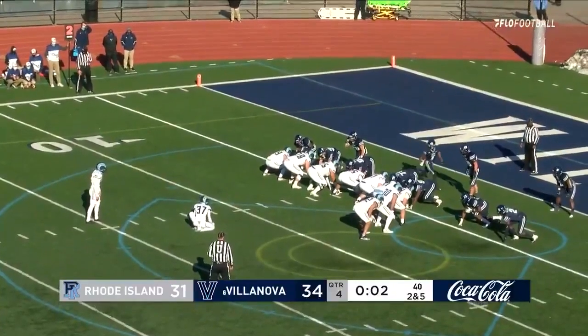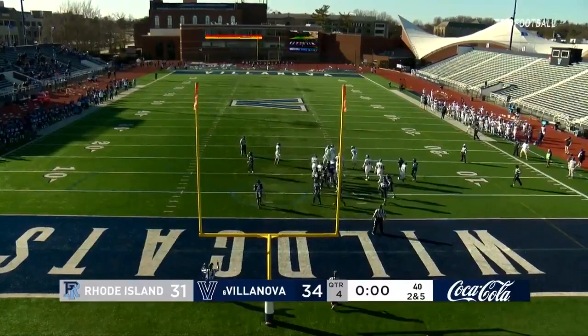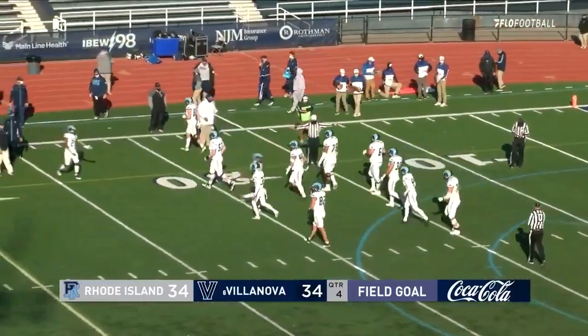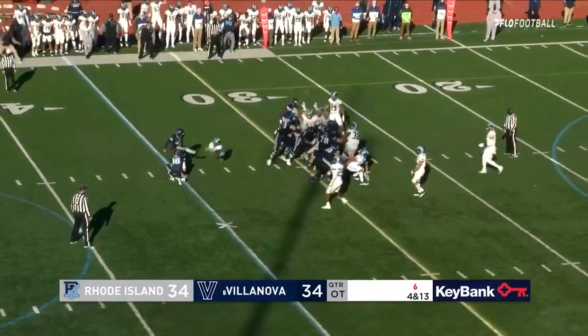Excellent veteran kicker for Rhode Island to try and tie the ball game with 2 seconds left. The kick is up and it is good. And we will be playing bonus football into overtime as CJ Carrick ties the game. It's 34 apiece here on the main line. Big field goal here for Cole Bunce.